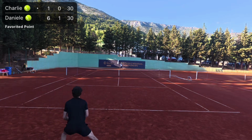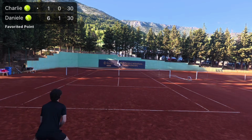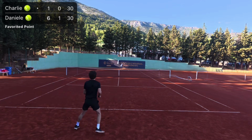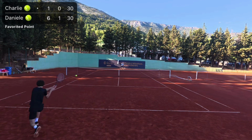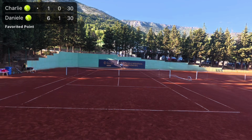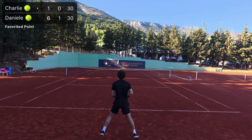I actually struggled keeping a quick tempo. I kind of like to wait for the ball. I like to maneuver the ball and position it where I like it, rather than let's take this at the top of the bounce, let's make sure we rush the net. That definitely is not my style. And this guy did a really good job of targeting the backhand.